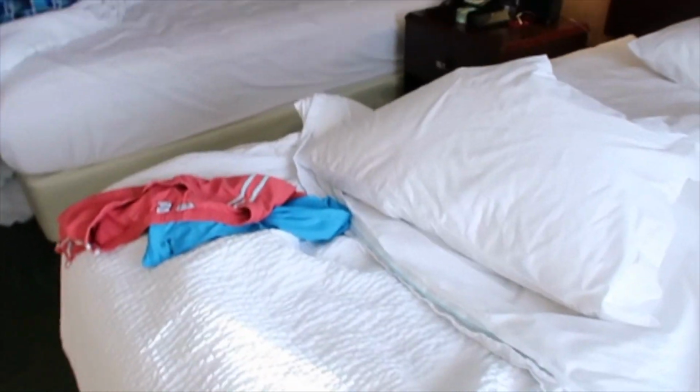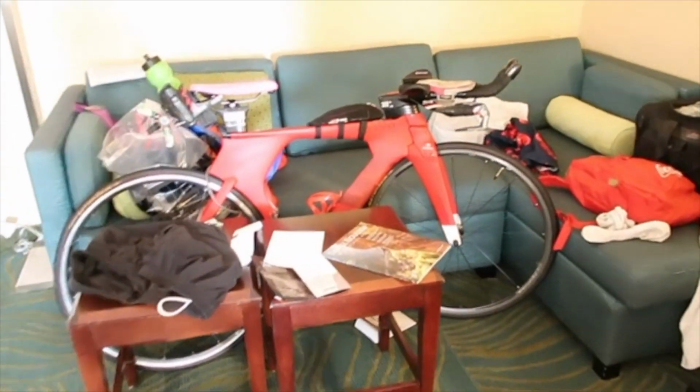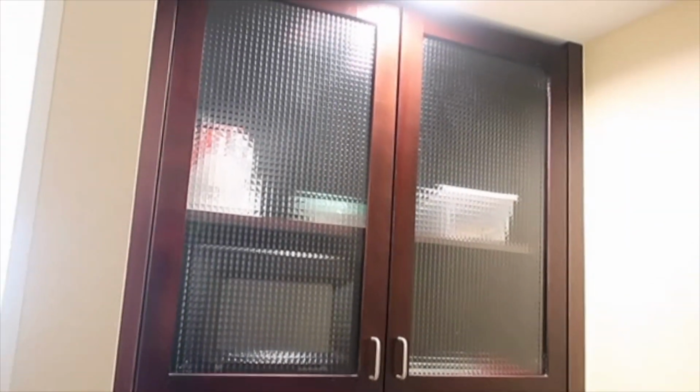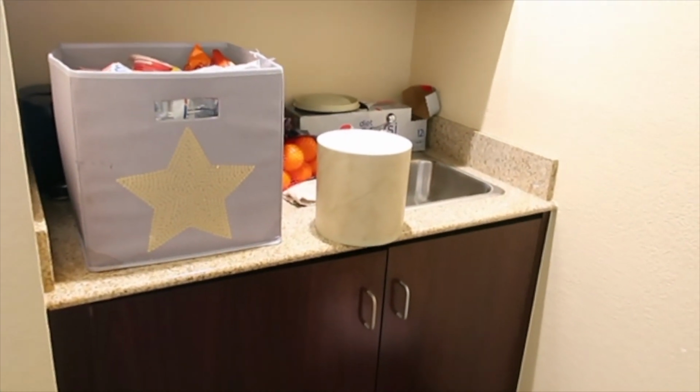But here is our hotel room. Massive closet. And then we've got 2 double beds. And then we have June over here sitting up against the couch, and then a desk. And then we have like a little mini bar over here. It's actually very big. So it works out good. But let's go get some breakfast.